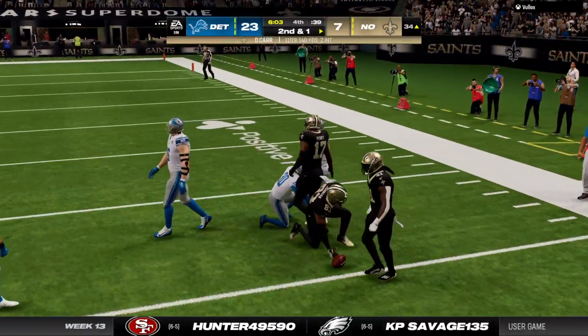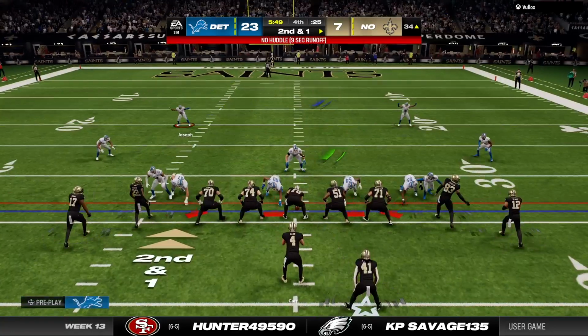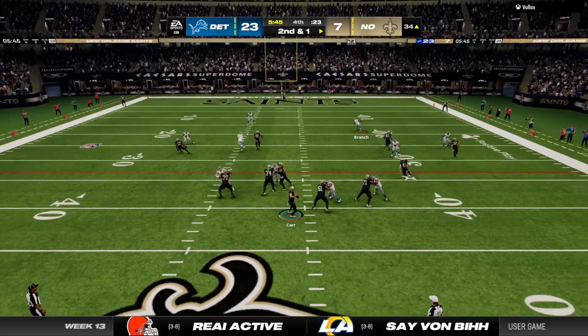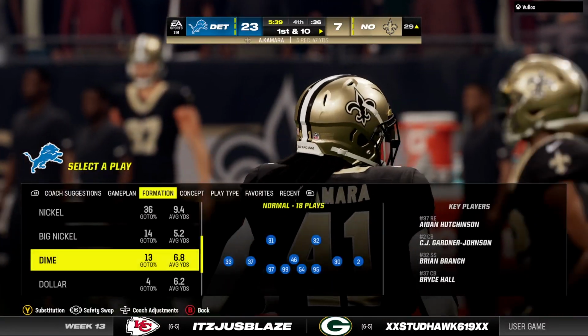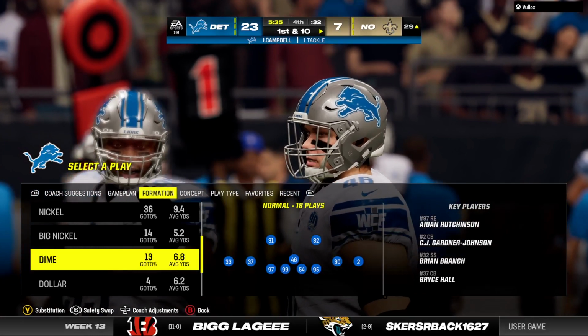Finding Johnson on the out route. That's complete, and this will leave him a yard short. Nice pickup of 9 yards on 1st down. On 2nd down, here's Carr. He'll get this one underneath to Kamara, and he'll work it inside the 30 to the 29-yard line. A gain of 5, good enough for the 1st down.